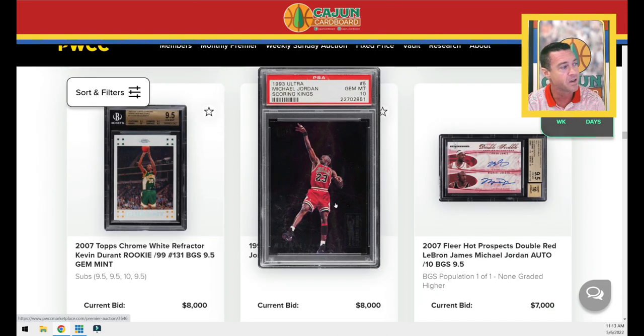Jordan Scoring Kings PSA 10. This card's been dipping a little bit, surprising to me. The card hit right at 20, I think, and maybe even tipped over 20. Now it's probably a 14 to 17, somewhere in that range, depending on the copy and the clarity of the pictures. Let's see what this one does.